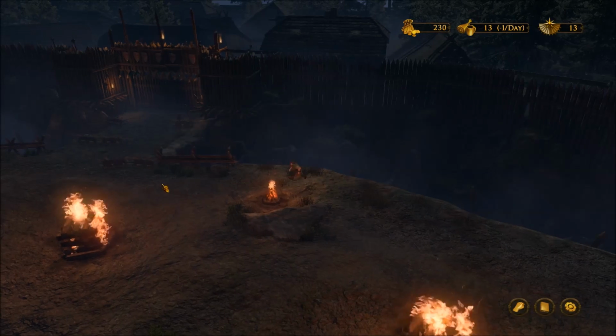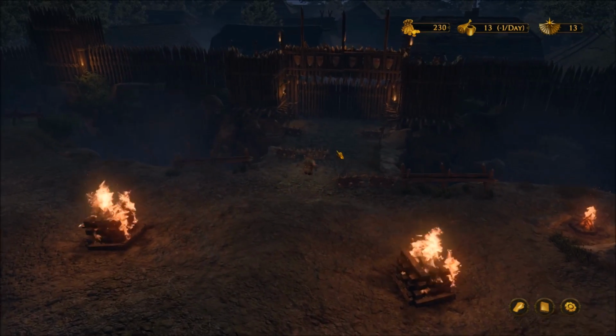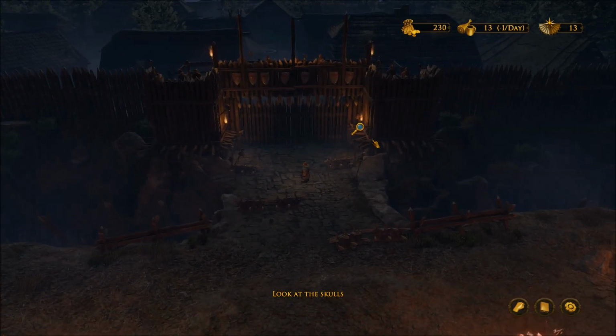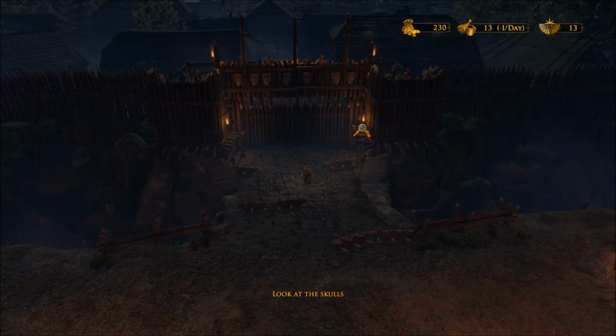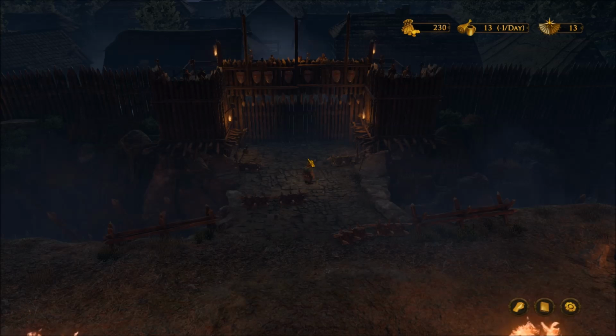Wow, you can construct that? That's impressive. You can do that in just a couple of days. Kudos to them. Alright, let's look at the skulls. Orc skulls? You're not sure it's wise to taunt the beasts with the severed heads of their fellow kind. That is a good point.